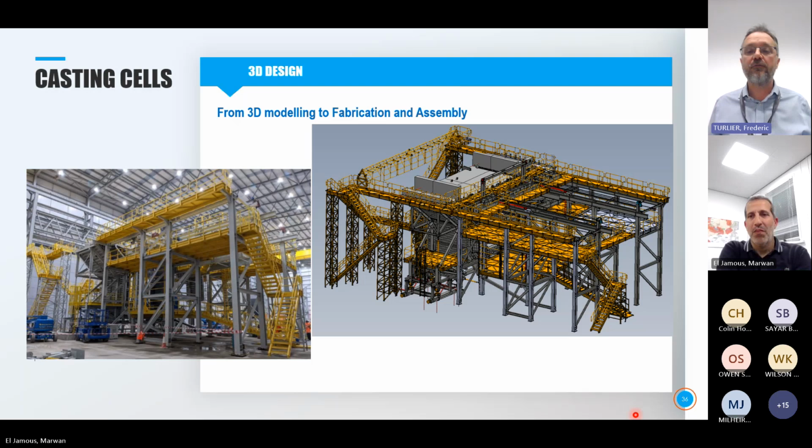In terms of casting cells, and Marwan will show you a bit more later, this is effectively the name of the specialist formwork that is used to cast these segments, which are maximum 140 tons. So these are not small pieces. They are 11 meters wide. The tallest are 9 meters tall, 3 meters long. So these are big lumps, complicated shape, that are cast in specialist formwork, which are called casting cells in the industry.